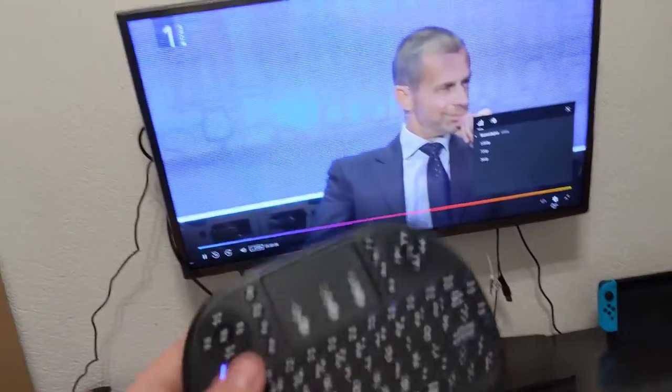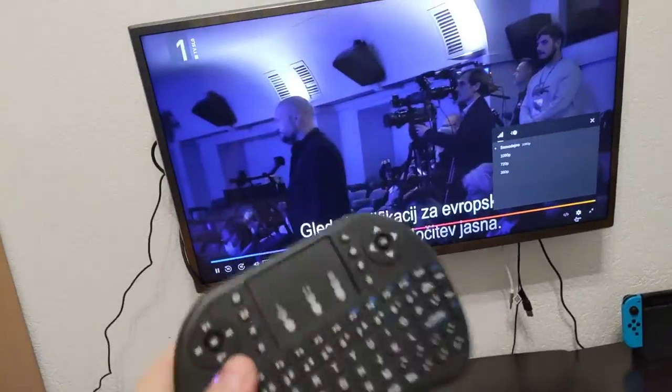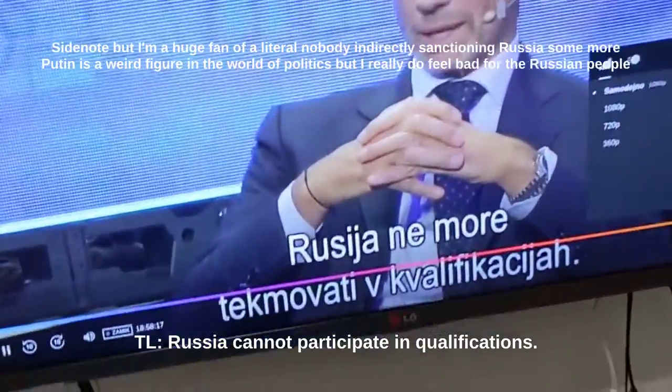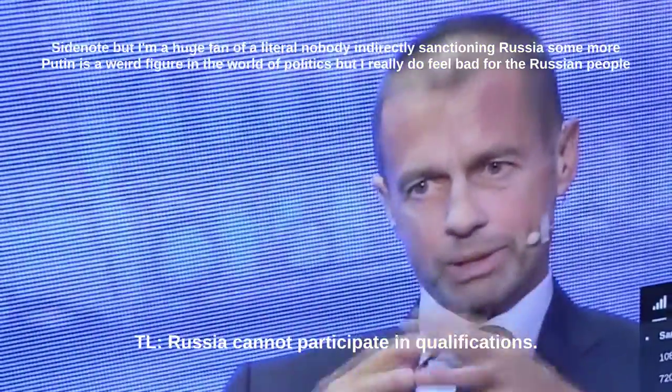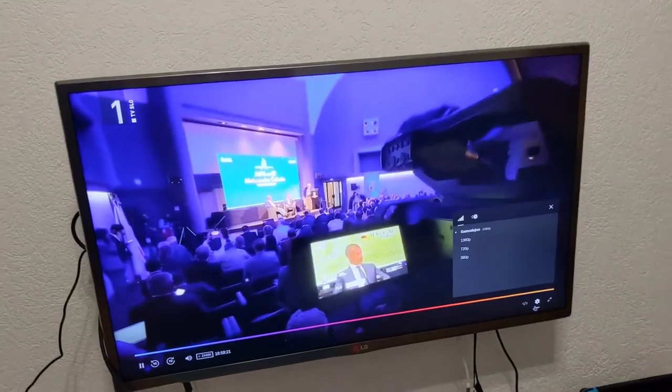But it works. Now, the only thing I want to check as well, which I'm not gonna do here because I don't want to risk copyright infringement notices, is to check if I can geo-bypass and watch actual content on this TV. But as it stands, it looks pretty good.